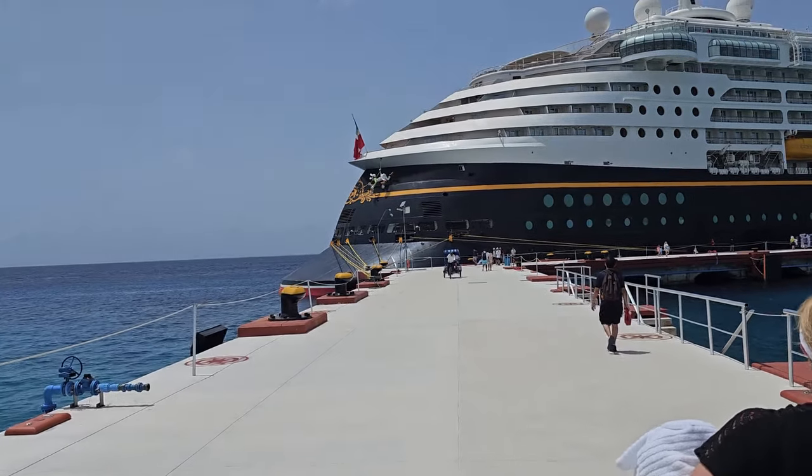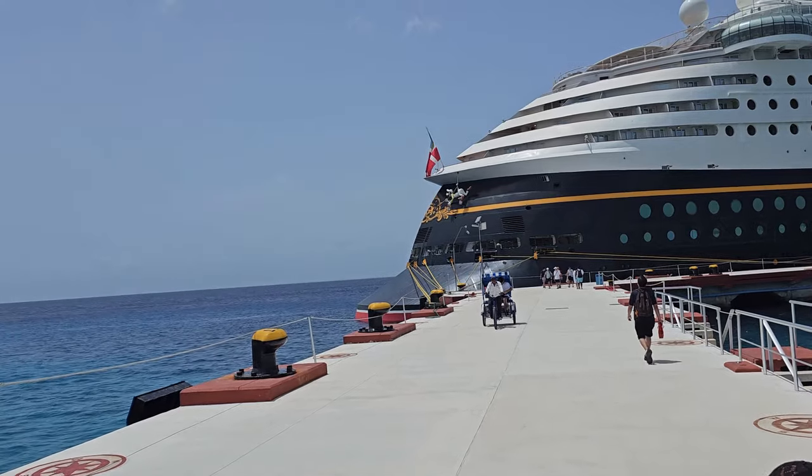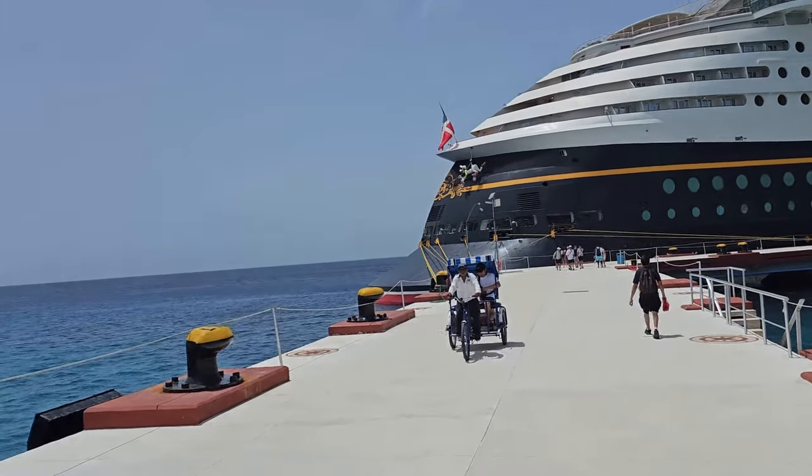On the back of our ship, they always have a character. This one is Goofy painting the magic. That's funny. Imagine if Goofy really painted that, how much he'd mess that thing up.